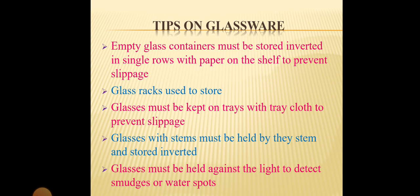Next are tips for handling glasses. While handling glassware, the empty glass container must be stored inverted. Glass racks used to store glasses must be kept on a tray with a tray cloth to prevent slippage. Glasses with a stem must be held by the stem and stored inverted. Glasses must be held against the light to detect water spots.